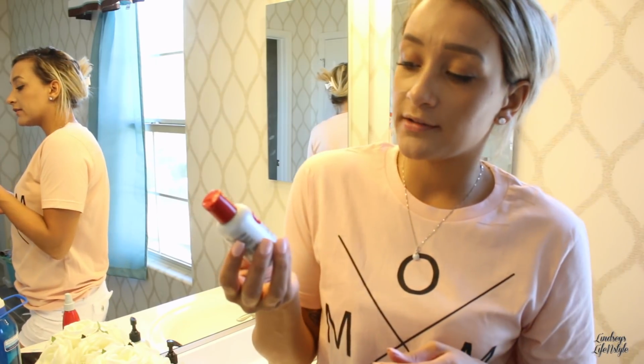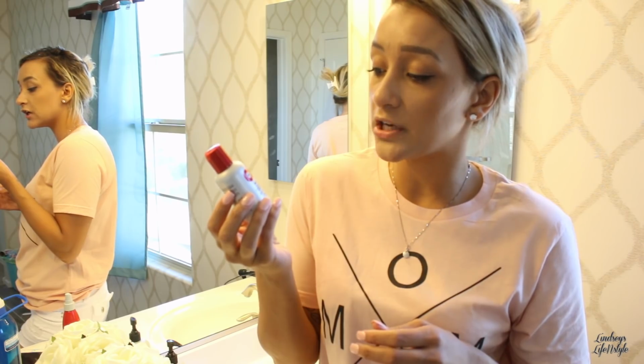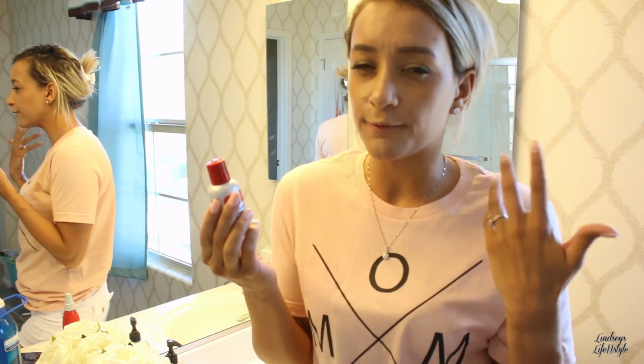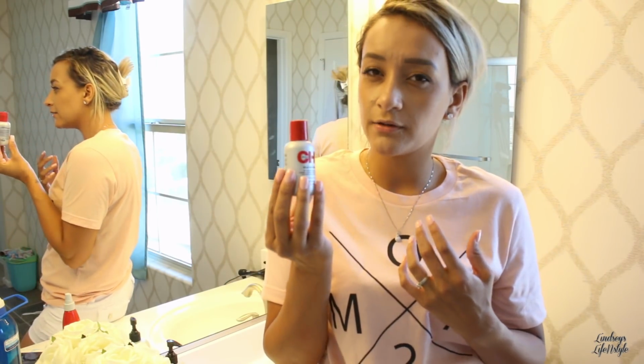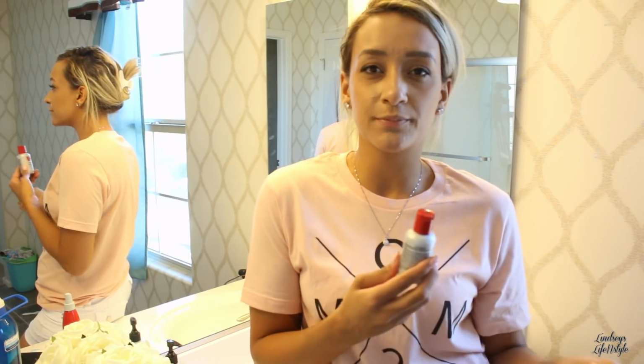And then the other product I use is from Chi, and it is Silk Infusion. So this is just a little like oil that I put on my hair once I'm done doing it, and it kind of helps with the frizzes and shines it and makes it look a little bit better. I don't always use it because it leaves my hair kind of greasy. So sometimes I use it if my hair is like just got washed or something like that.